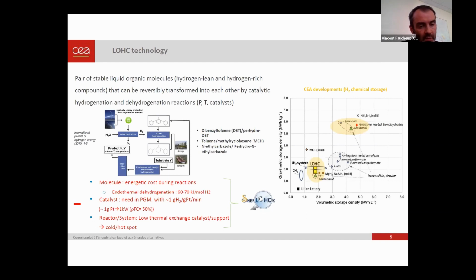The second one is regarding the catalyst material. Today, for all of these reactions, you need PGM, and you need a lot of PGM. I'll just give you a number. If you have a connection to a fuel cell with a yield of 50%, just a hypothesis, if you want 1 kilowatt, so electrical kilowatt, so useful kilowatt, you need about 1 gram of platinum. So for example, if you want to use it in a car, you need about 20 to 25 grams of platinum. So it's a lot.